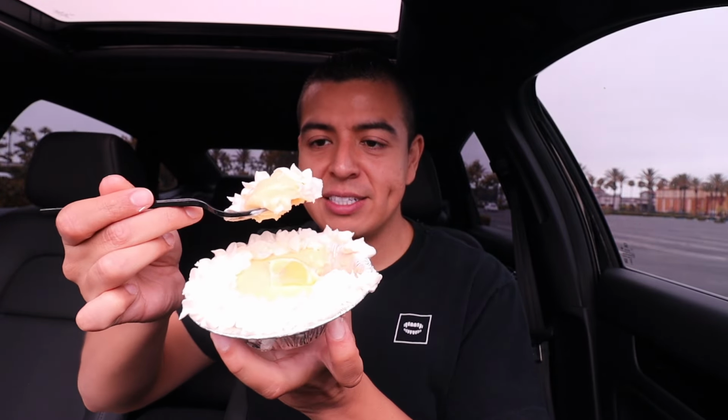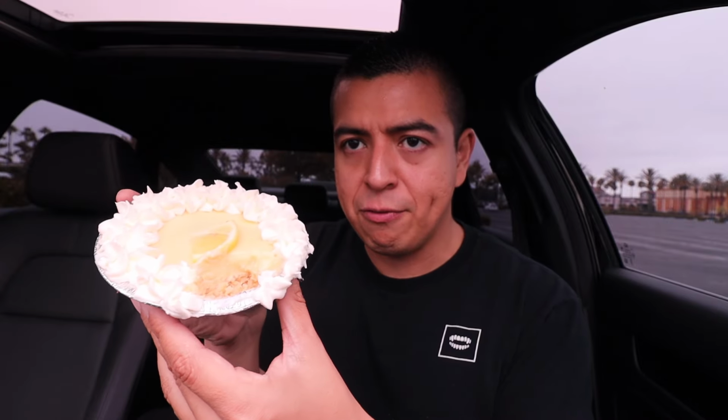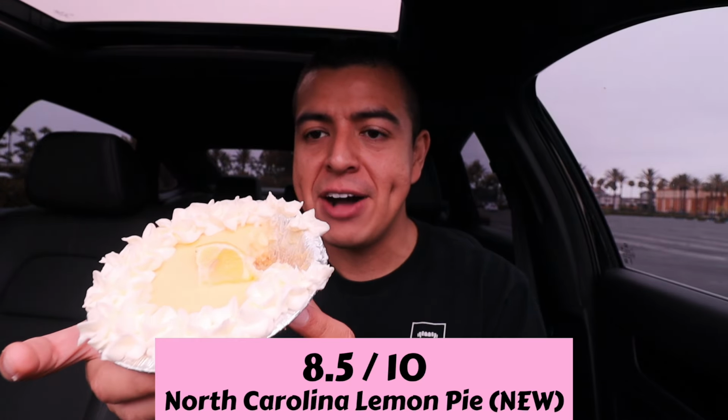All right, so here it is, lemon pie. Let's taste it. Okay, that was pretty delicious. It was very creamy, super soft. I really love the texture of it because it literally melts in your mouth. A lot of flavor of lemon and small hints of shortbread cookie or something like that from the crust. But overall, lots of lemon flavor. I really love the texture of it. And like I said, I really love that shortbread, vanilla cookie or whatever it is for the crust. I really enjoyed that a lot, especially for it being a lemon pie. So I'm gonna give this one an 8.5 out of 10.